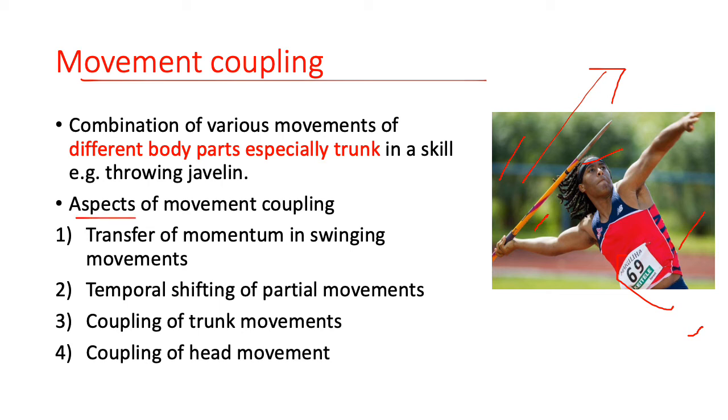So what are the aspects? What happens in these? Transfer of momentum. When a large muscle like the trunk moves, it will create a momentum. What is momentum? Mass into velocity, right? So that will create a speed, a push will be generated in you, so that your extremities like arms will also get a push because of the trunk.